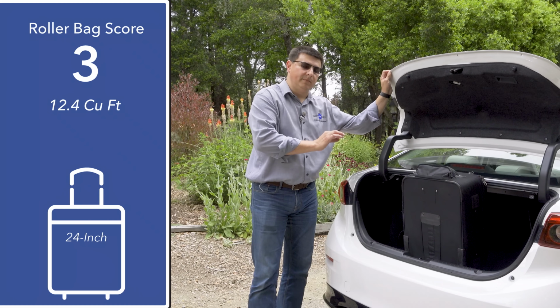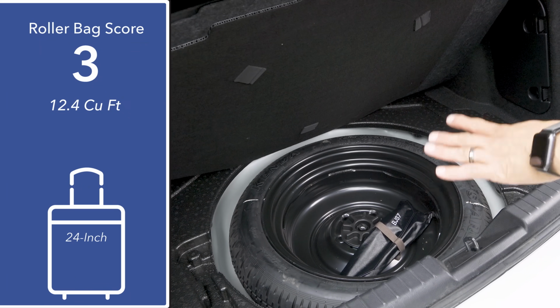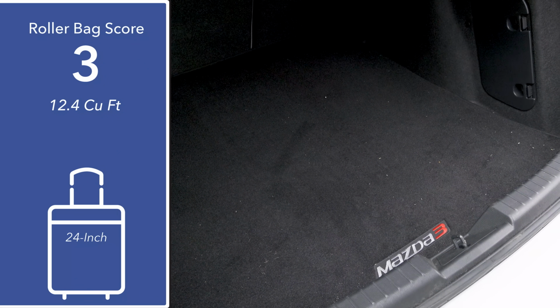That really limits the number of bags that you can put back here. Those of you that want a backup plan will be happy to see that we have a spare tire under there, although it is worth noting that the cargo load floor is not terribly rigid. It does feel just a little flimsier than some of the competition.